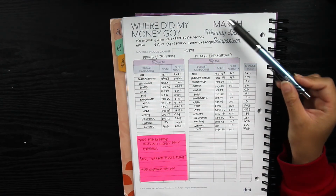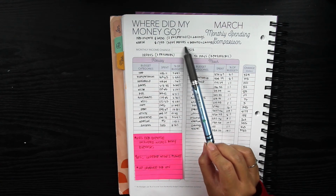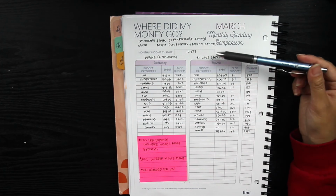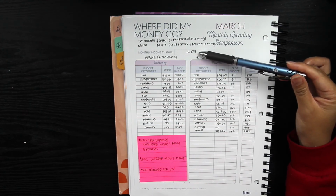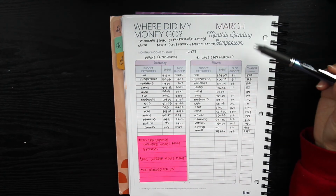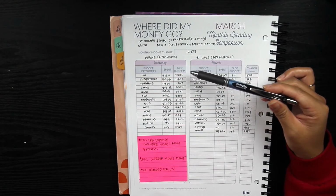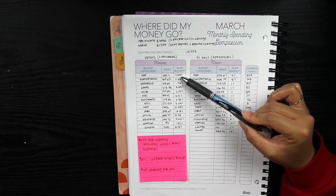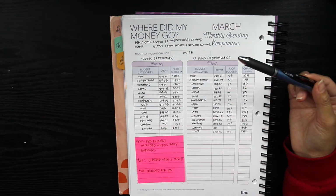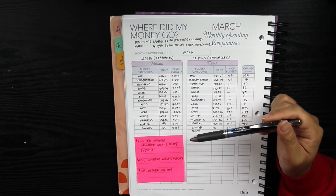Also, what I like to take note of here is our February income, 2 pay periods, and then our March income, which was 3 pay periods, and then our monthly income change from February to March was $10,723. And where it says here percentage of budget, it's actually a percentage of our income. So the percentages here, so like say in February, 7.69% of our income went to food. That's what I meant to say.